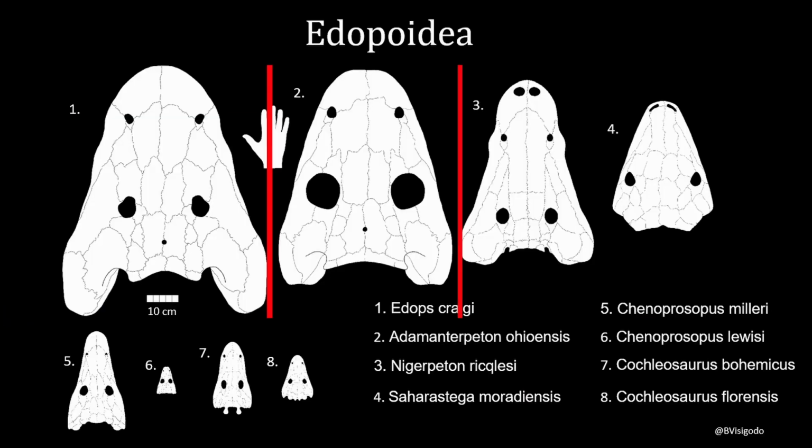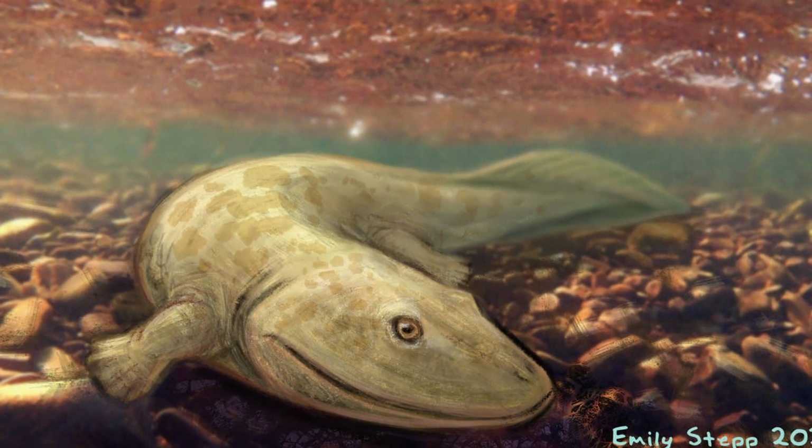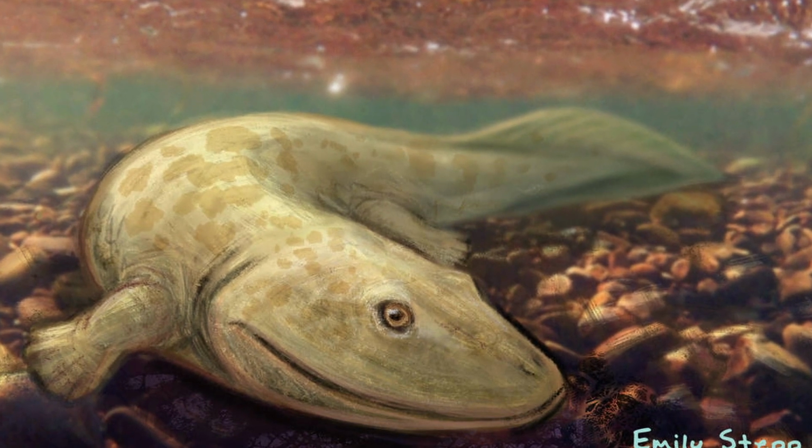In a similar vein, some dermal bones can be seen in amphibians, a dominant group of Paleozoic animals. One by the name of Adamanterpeton possessed one such dermal bone called a parasphenoid bone, a small unfused cranial bone. While not much else is known of the animal, there is evidence of a strong adaptation to terrestrial life, more than that of other amphibians of their time.